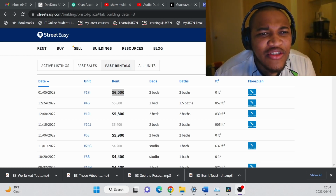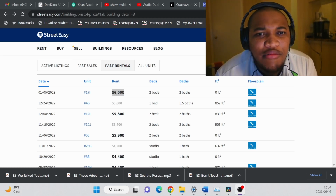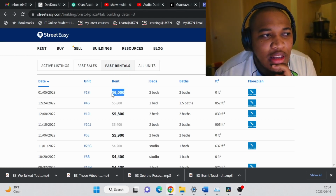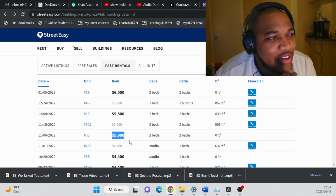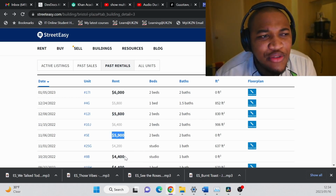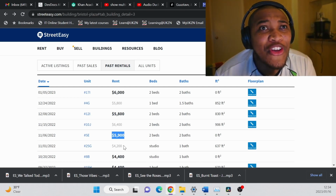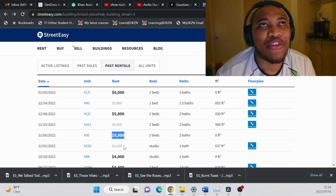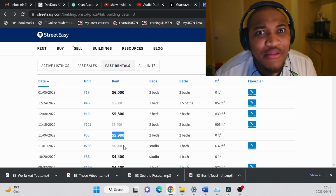So I went on StreetEasy just to try and figure out what is the monthly rental that I can reasonably expect, and you can see here it's wild. Like this $6,000 here for a 2-bed, 2-bath, 5,800, practically the same thing. Even this 5,900. These are recent, kind of 2022 prices. That's a lot of money. It's like 3 times what the yearly minimum wage is for 1 month of rental in this place. Yeah, no, these guys are raking it in. Whoever owns this unit or these units, they're raking it in for sure.